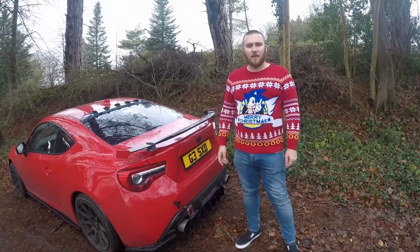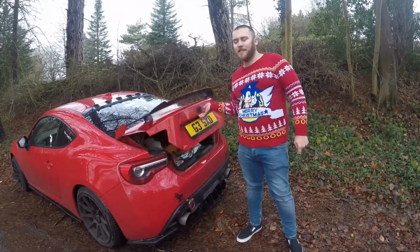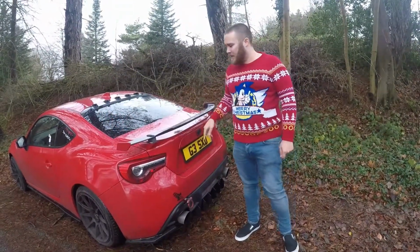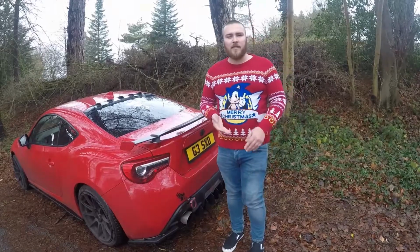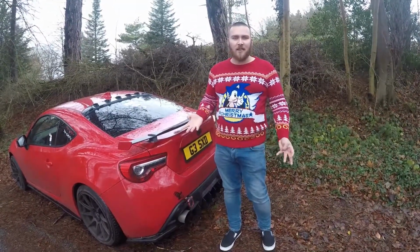We're talking about this car. I think I've brought it up a few times on the channel, which is going to be the boot. Now, the problem I have with this car is that there is plenty of space, especially once you put the back seats down. Toyota make this big point, you can fit 4 spare wheels and a jack in the car for your track days and that.